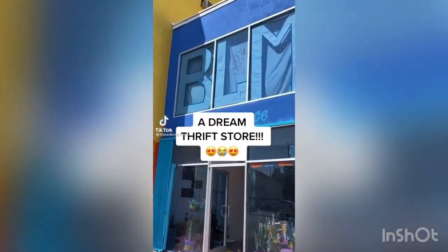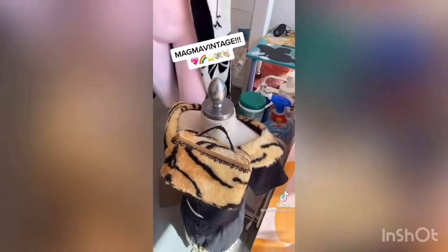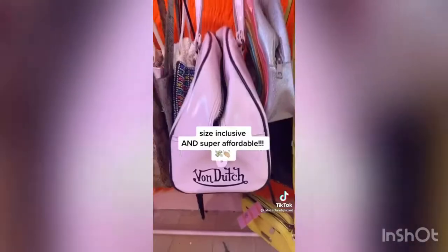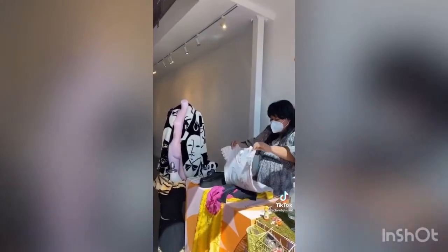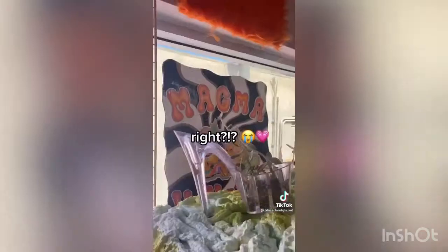Insane, new to me, thrift spot in Chinatown. So if you live in or around LA, save this and give it a visit ASAP because the inventory was out of this world. So, so good. I could barely contain my shimmies. They're also super size inclusive, which we love to see always. Now, heading upstairs, I truly felt like I was transported to like Nickelodeon's Big Sister's 2003 apartment.